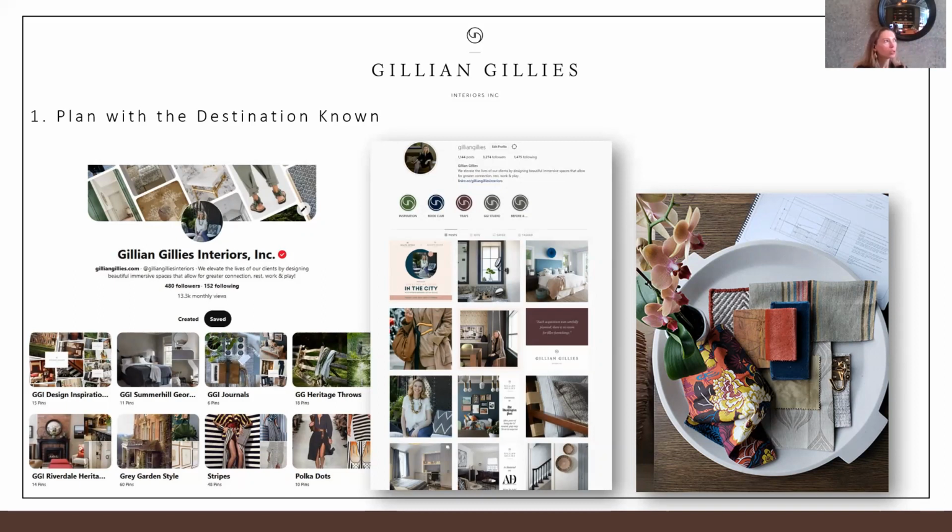And think outside the box. Don't think just of interiors. It can be fashion, it can be pottery, it can be scenery. Just what feeds your soul. Anything goes. So I would say this is a really critical thing. So that when you're sourcing a loan, whatever you're looking for is going to work with the design direction that you've set.